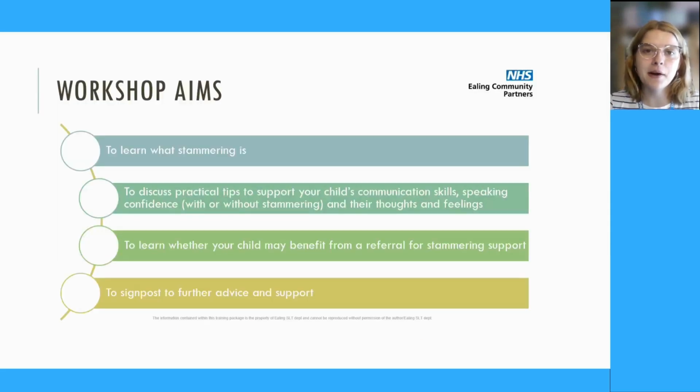So let's think about our workshop aims today. The first thing we're going to learn about today is what stammering is. Then we're going to discuss some practical tips that you can use to support your child's communication skills, their speaking confidence with or without stammering, and also thinking about how you can support them to explore their thoughts and feelings. Then we're going to learn about whether your child may benefit from a referral for stammering support. And finally, I'm going to signpost you to further advice and support.